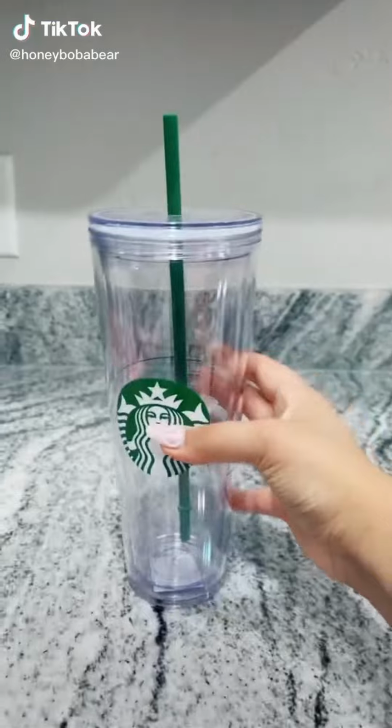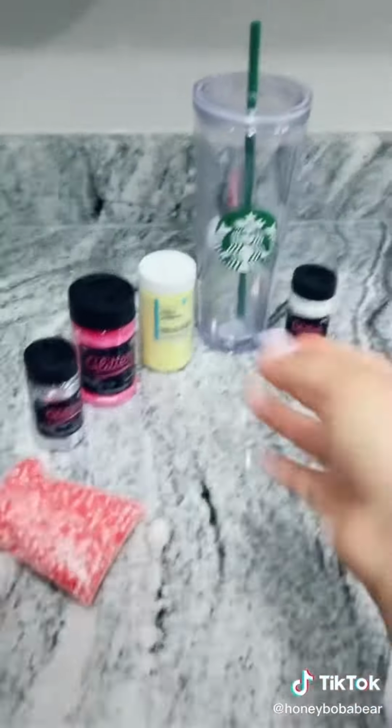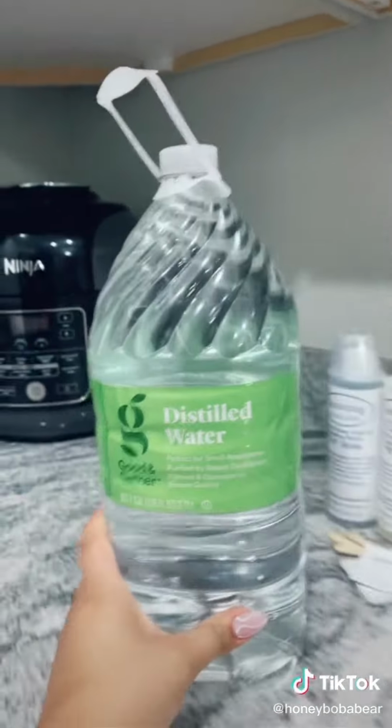Yo, what up? I'm gonna try. This is gonna go so bad. To make a snow globe glitter cup. Here's my glitter. Yikes. I also got some strawberries because, you know, because of the recipes, grab some strawberries. Elmer's glue. Resin. Whatever it's called. Alcohol wipes. Distilled water.